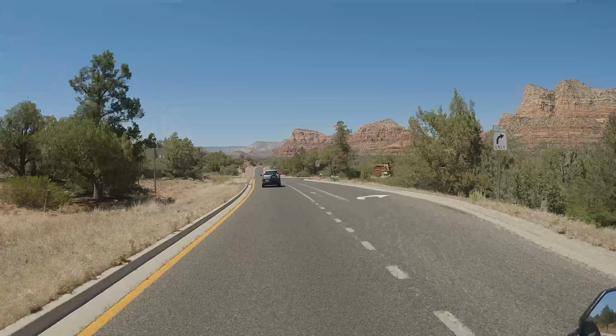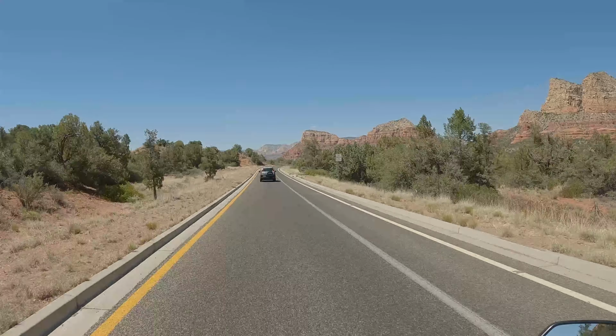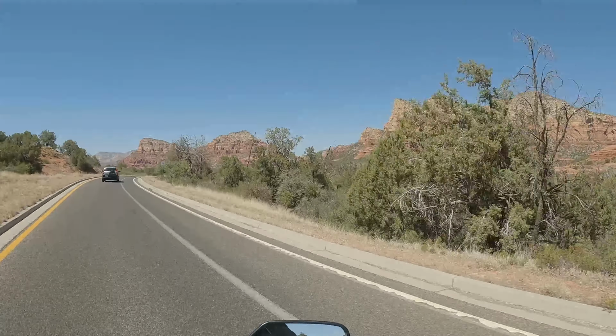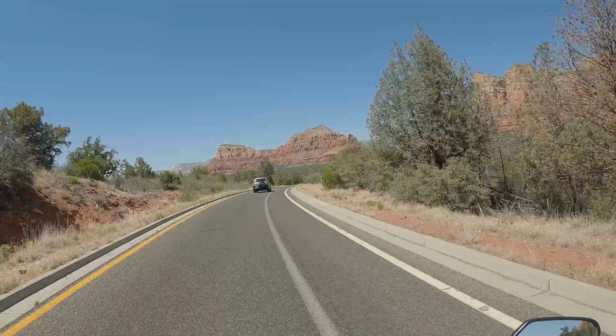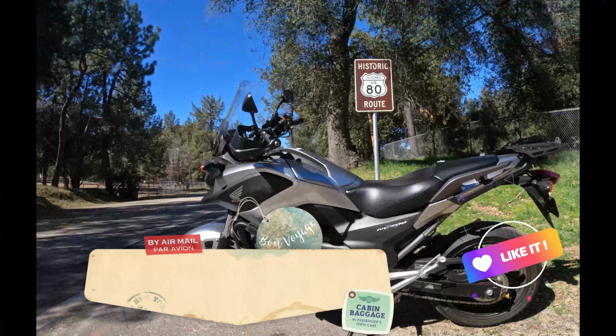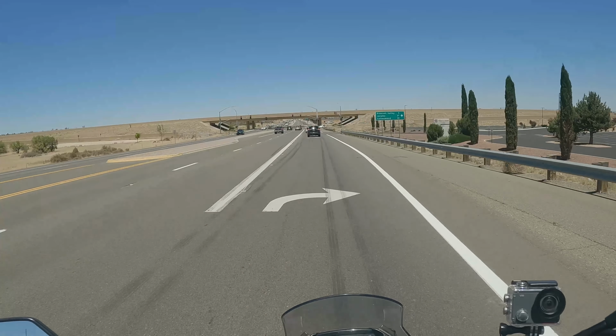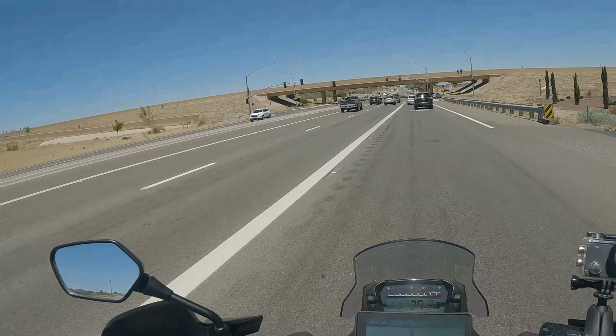Views coming north from Oak Creek to Sedona are just beautiful. We can ignore that. We're going straight. Up here, we're gonna turn on to 89A, and that's going to take us to Jerome, Cottonwood, and ultimately Sedona, then Flagstaff. Apparently another beautiful stretch of Arizona Highway.